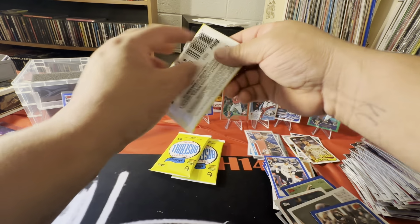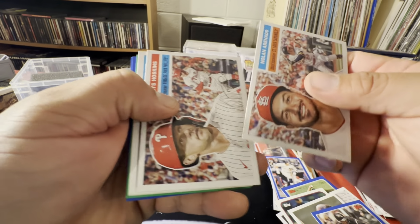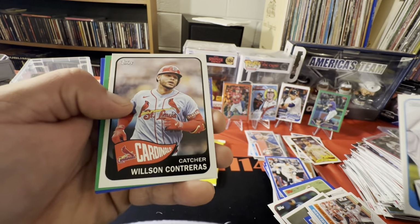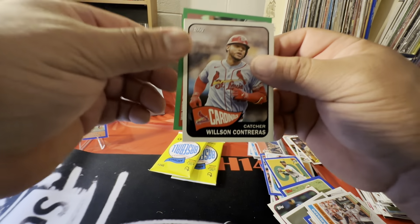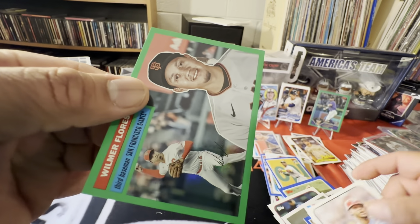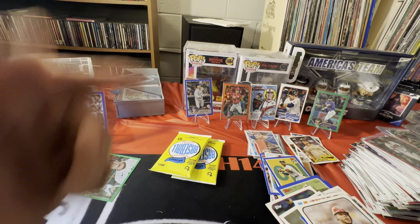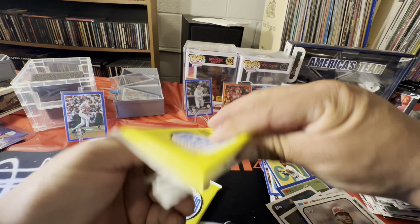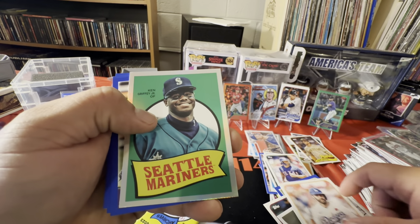Okay, final three packs here. Sometimes they like to put those autos in the last pack. Let's see. We got a greenie. Bo Naylor rookie. Ruiz. Wilmer Flores, numbered to 99. Ooh. Well, at least we got a rookie over there. So we got three numbered cards. There's Ken Waldichuk. Ooh, there's a nice Griffey.